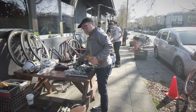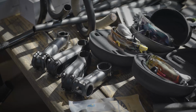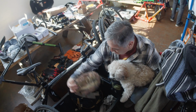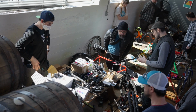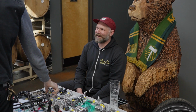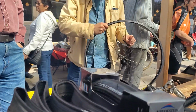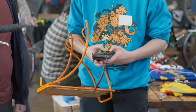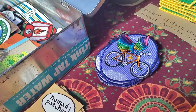People who build and repair bikes inevitably accumulate many extra parts and accessories they might not actually need. The bike swap is a great opportunity to sell bike stuff to other people interested in building, repairing, and/or accessorizing bikes. From wheels to forks, to cycling shoes and bike racks, you can find just about anything.